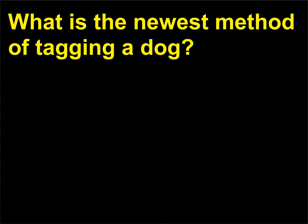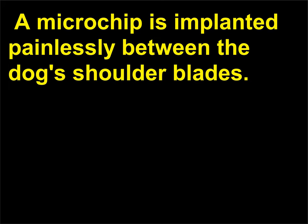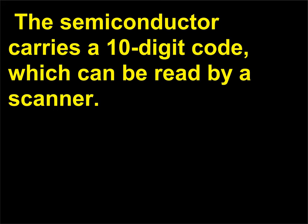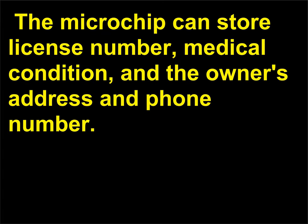What is the newest method of tagging a dog? There is now a computer-aged dog tag. A microchip is implanted painlessly between the dog's shoulder blades. The semiconductor carries a 10-digit code, which can be read by a scanner. When the pet is found, the code can be phoned into a national database to locate the owner. The microchip can store license number, medical condition, and the owner's address and phone number.